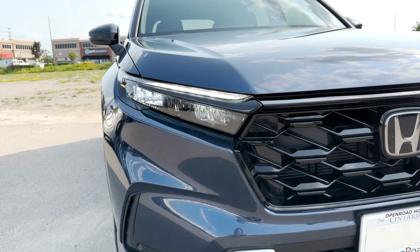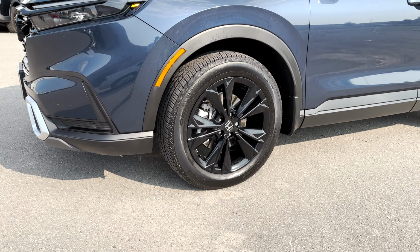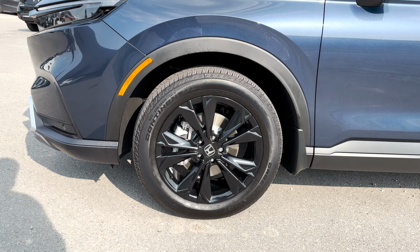Since there's already so much gloss black on this trim, I wish there was more where you see all of this black plastic. Then you've got these sleek looking 19-inch black aluminum alloy wheels. Coming around back, the nice styling continues back here.